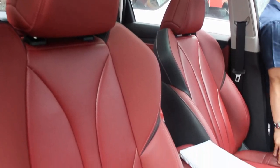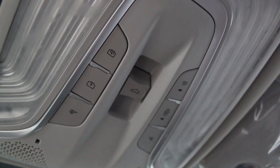So with the amount of crossovers I tried, this is probably one of the best seats. It's so soft, the quality, and it's red. Perfect. Glove box. Okay, pretty decent. And then above here, you have your controls for your panoramic sunroof. It's massive, by the way.